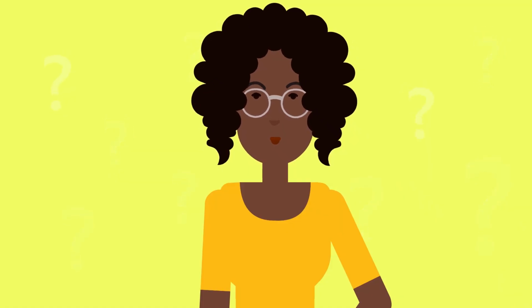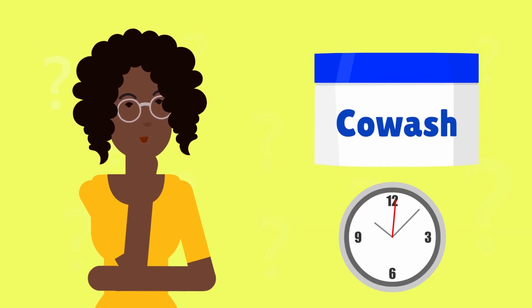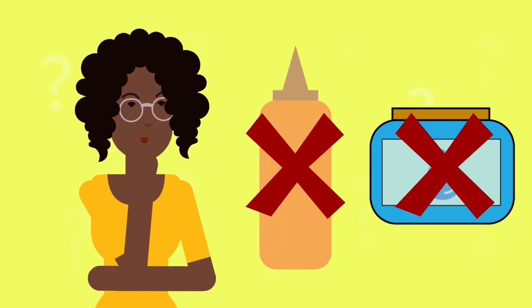Now, if you're completely unfamiliar with this process, you know absolutely nothing about it at all, you'll be happy to hear that it's just like how you normally wash your hair, but better as far as how much time it takes, because there's no necessary pre-poo before or deep conditioning after. It's literally just getting in, co-washing it, and getting out.